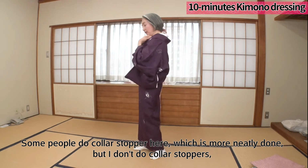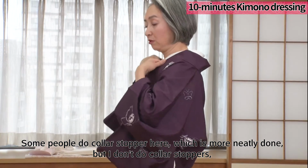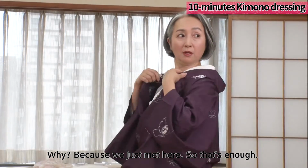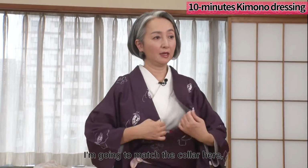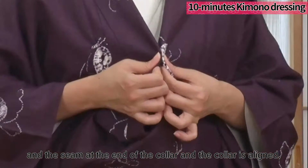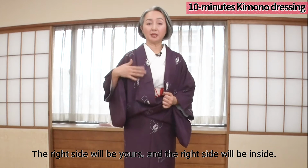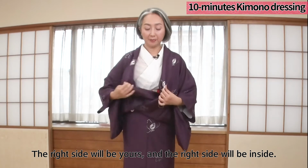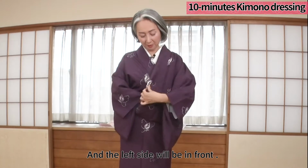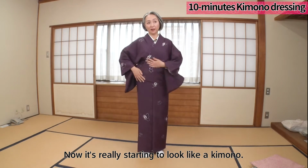Some people do collar stopper here, which is more neatly done, but I don't do collar stoppers. Why? Because we just met here, so that's enough. I'm going to match the collar here. And the seam at the end of the collar is aligned. Okay. The right side will be inside, and the left side will be in front. Now it's really starting to look like a kimono.